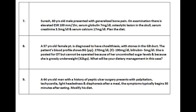Yes, then there would be additional features. Could somebody point them out, please? Yes. Features are generalized bone pain. This is a very common symptom of multiple myeloma. Generalized bone pain should not be immediately associated with multiple myeloma.